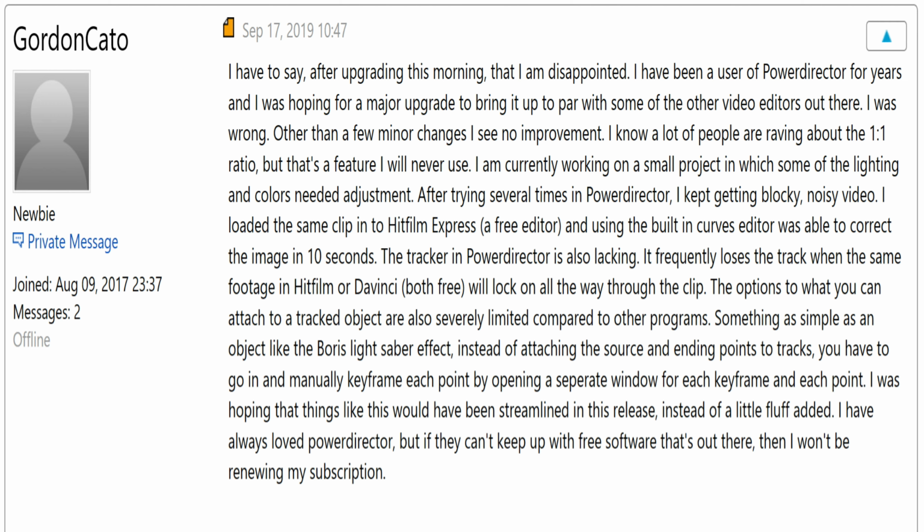I kind of agree with them there. I've also loved PowerDirector, but if they can't, as he states, keep up with the free software that's out there, then I won't be renewing my subscription.